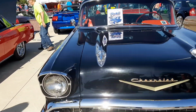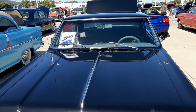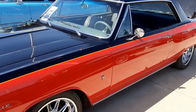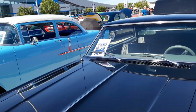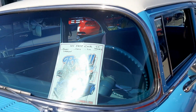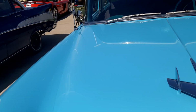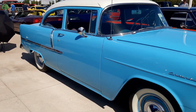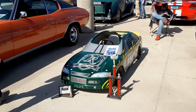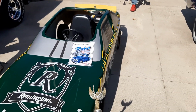And oh, it is absolutely stunning. Beautiful old Chevy right there, '57. Nice old Chevelle, very good condition. Not a fan of those rims though, but otherwise, yeah. First car. Wow. That is a beautiful car. If that was his first car, oh wow. Oh look, here we go, look at this. It won a trophy, it's bigger than the car. It's cute.